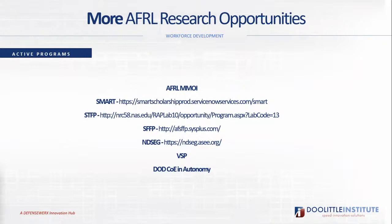I'm going to follow my cheat sheet here. So the first one, the AFRL MMOI, is the Mathematical Modeling and Optimization Institute, which is actually run by University of Florida and University of Central Florida. And they are the hiring agents. It's not limited only to University of Florida and University of Central Florida researchers. So it is open to all university researchers, but it does take place at the Florida Research and Engineering and Education Facility, or the REEF, which is located just off base here up in Niceville, Florida. So that's an opportunity for postdoc and graduate students to come in and do collaborative research with the lab.